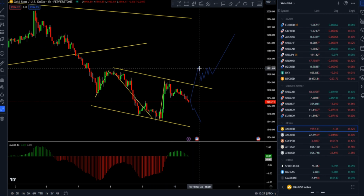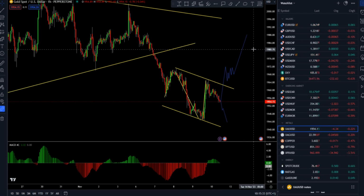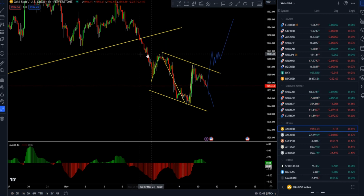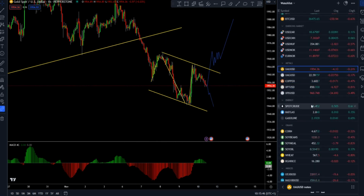Now, alternative scenario for the gold will be if the market can trade higher above the 1969 and hold above, then there is a chance for rotation up towards the 1988 or even 2000 mark. This can also be the running flat type of correction, and if this is a running flat, then there is more downside potential on the gold market.